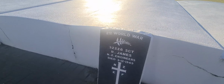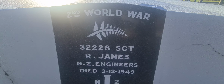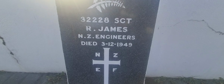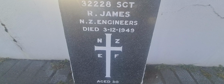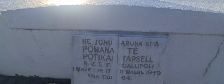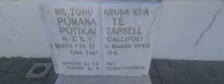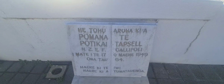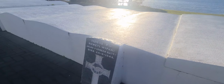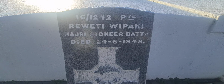Second World War, and that leaf on top is a symbol of New Zealand. So he was a Sergeant James, and he died in 1949, only 30. May you rest in peace. So thank you for your service. Here's one from Gallipoli. Rest in peace. And a Maori pioneer, died 1948.